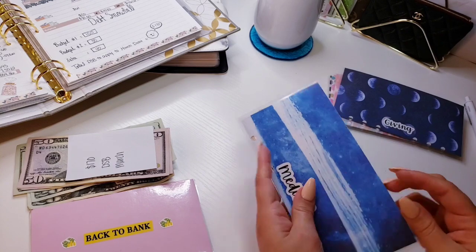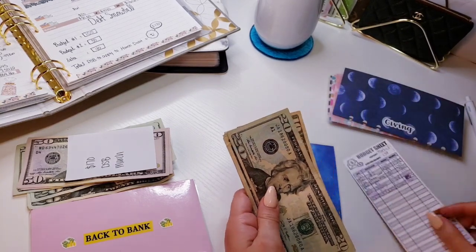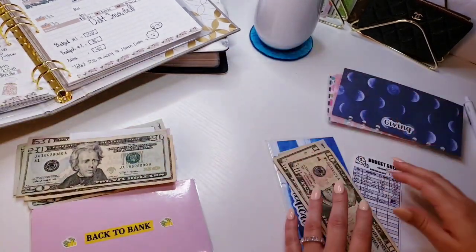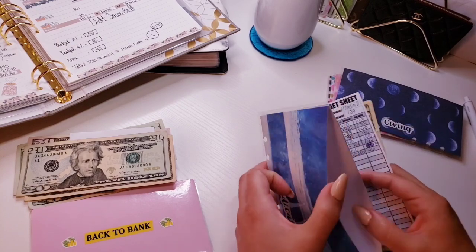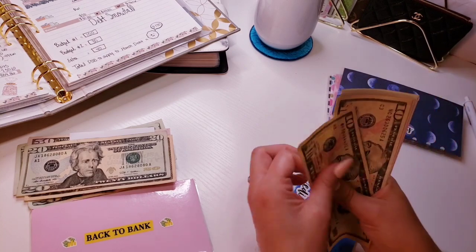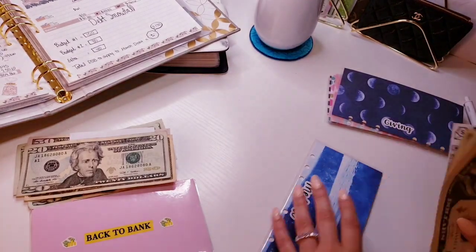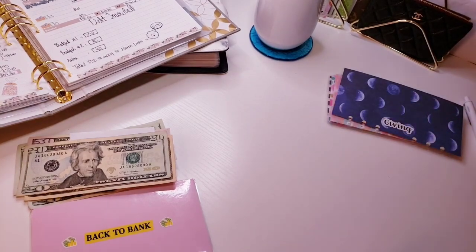Then medical. I had to pay the copay for one of my boys to get a cleaning, so I need 30 from here, which is 30. Put that there. Now how much do we have? It says we should have 46, 10, 20, 25, 30, 35, 40, 45, 46. I did do the trackers beforehand just so that I know how much to take out.